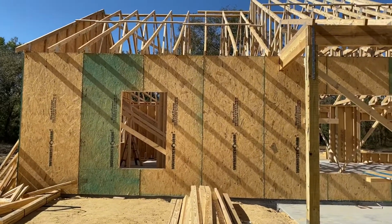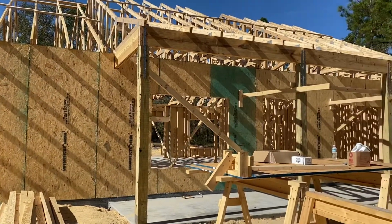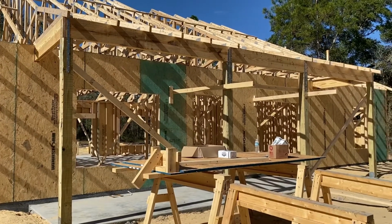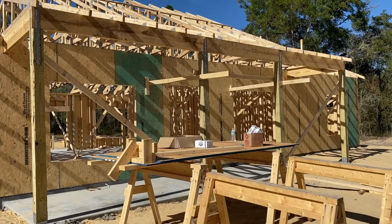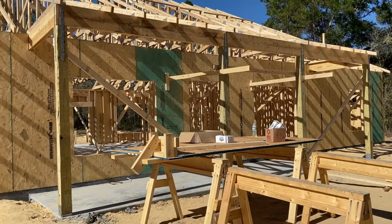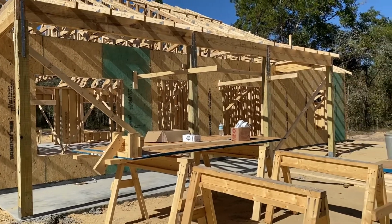So this is the front of our house so far. You kind of get a good outline of what our front porch is going to look like. And it was very important to us to have nice stately columns. And so what you're seeing here are 6x6s, and then they will be wrapped with cedar.